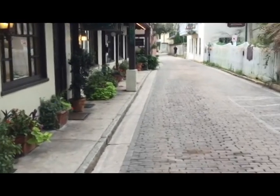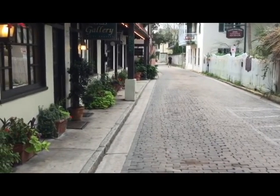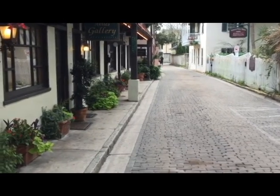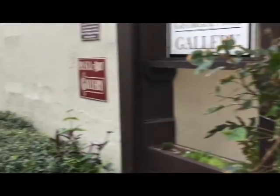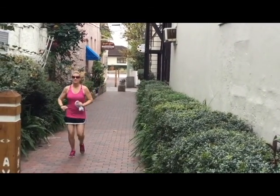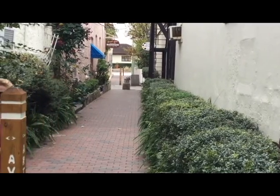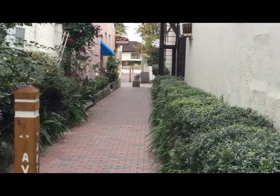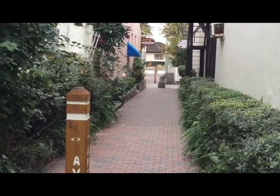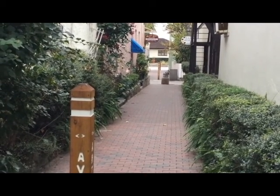And so you can see, looking south down Avalise, it's a beautiful old historic street. And as I turn towards the east, you can see down Artillery Lane. At the end of the lane, well, you can see across the street, which is Charlotte, and at the end of the lane you can see the city marina, and right past it is the harbor.